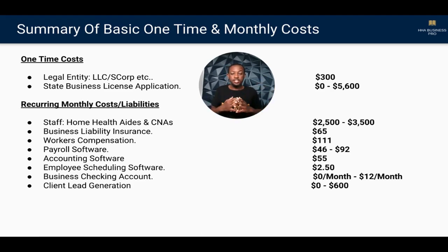Next are these recurring monthly costs that are absolutely essential for your business. It's going to be very hard for you to operate your business without some of these monthly costs or liabilities. What are some of these monthly costs and liabilities? First is staff. This is the most expensive one.